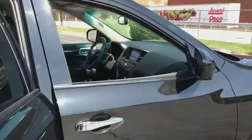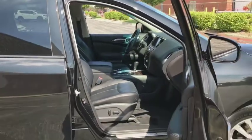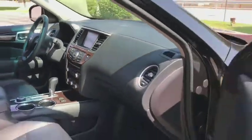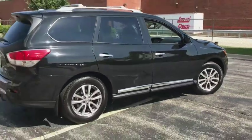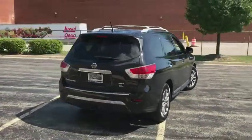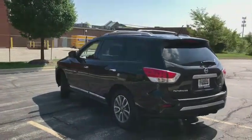Power liftgate, power passenger seat, traction control, dual airbags, leather-wrapped steering wheel, alloy wheels, power steering, four-wheel disc brakes, center armrest, electronic stability control, security system, power windows, heated front seats, CD player, rear window defroster, trip computer, fog lights, brake assist, remote keyless entry.